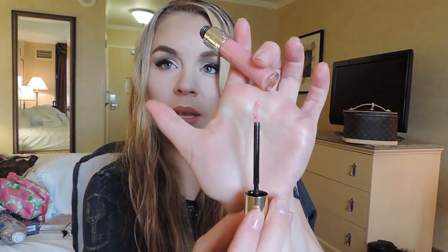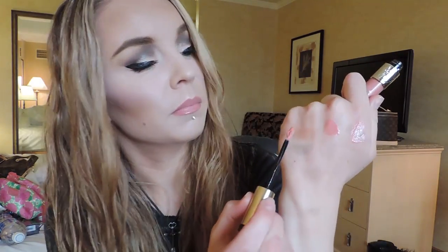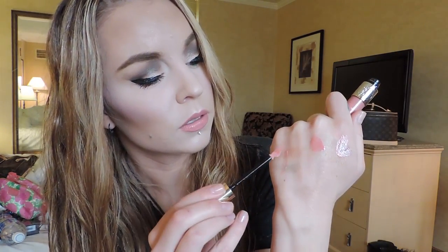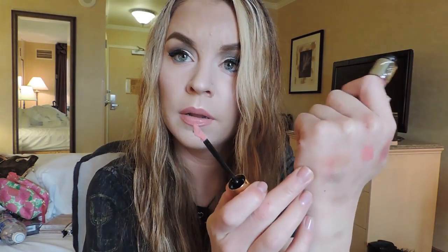It's called Golden, and look at the applicator on there, which I believe has a hole in the middle, and it's got that bend to it again, so that when you pull it out, it has more product on it, and you don't have to keep dipping into the bottle a bunch of times to get the amount of product you want. So I really enjoy that, which a lot of companies are doing now. This is just supposed to be a gloss, which I haven't worn yet, but it's a really pretty pale peachy pink shade with golden shimmers in it.